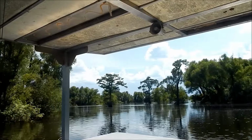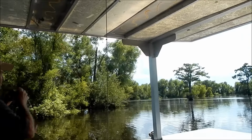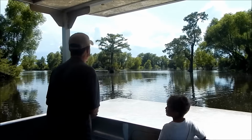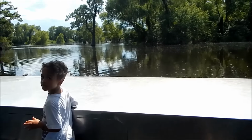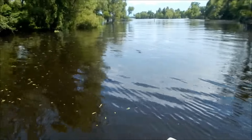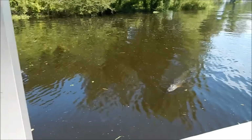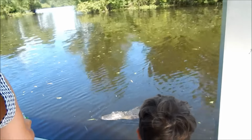Look right here. You see bubbles? Yeah, they're coming. Here she comes. Isn't she beautiful? Oh my gosh, she's little. Look at that alligator. Look at her body. Can you see her body? Isn't she beautiful? I got some food for you.